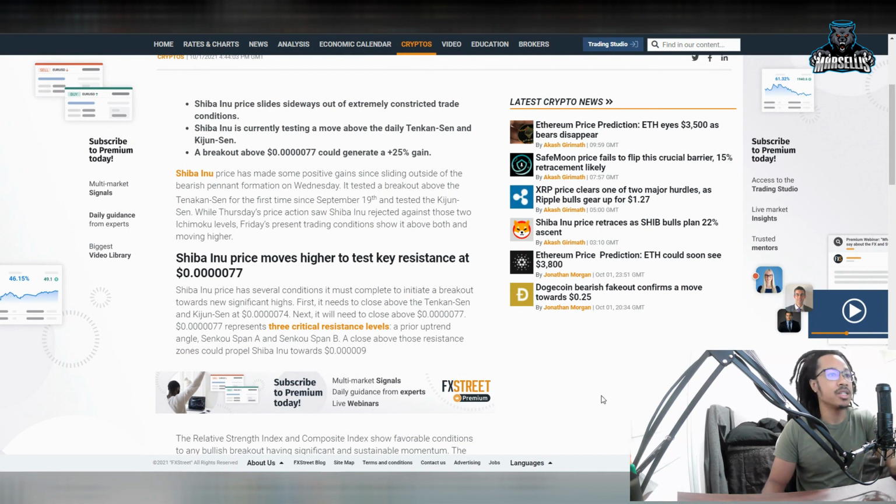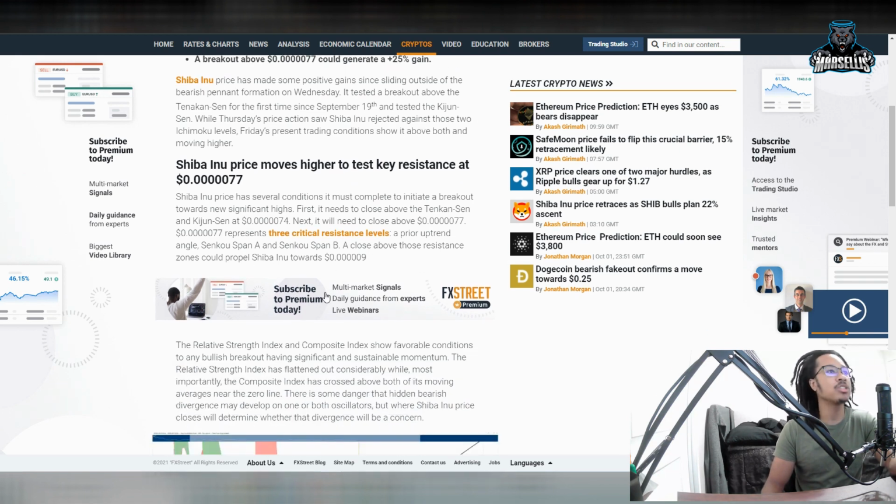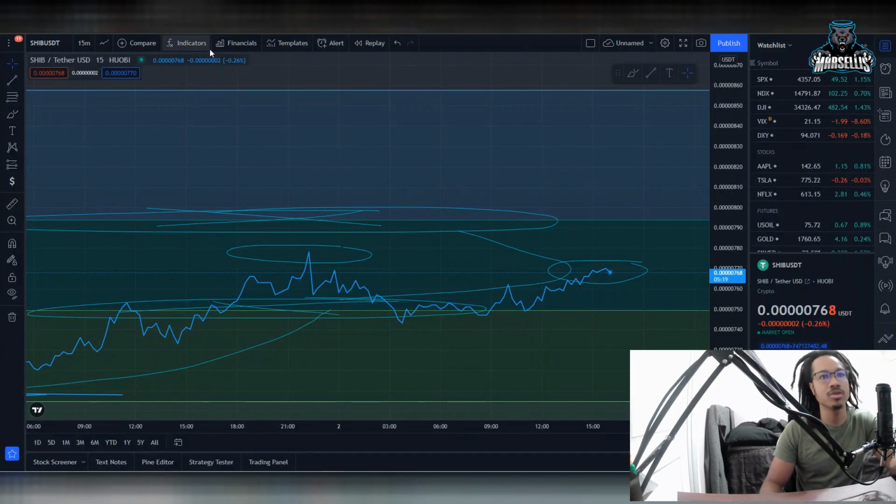It must complete to initiate a breakout towards new significant highs. First, it needs to close above the Tenkan-sen at the 7.4 area. Next, it will need to close above the 77 area, which are three critical resistance levels: a prior uptrend angle, Senkou Span A and Senkou Span B. A close above those resistance zones could propel us towards the 0.000009 area. So we have some huge potential here with Shiba Inu.